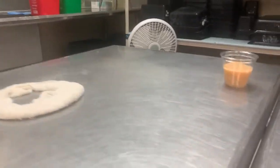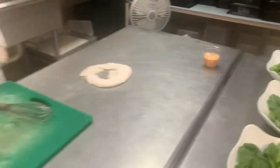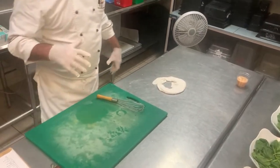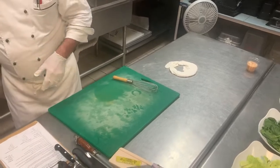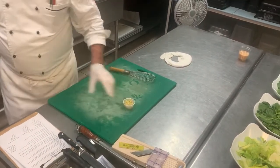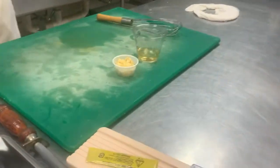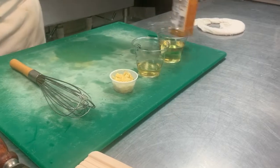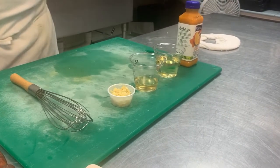Okay. For one of our dressings today, and I'm going to do our dressings first. One of our dressings is going to be a mango ginger rice wine vinaigrette for our Hawaiian salad. So I'm going to use some fresh ginger, some rice wine vinegar. So I have 2 ounces of the vinegar. I also have some mango juice. This is going to help with the emulsification.